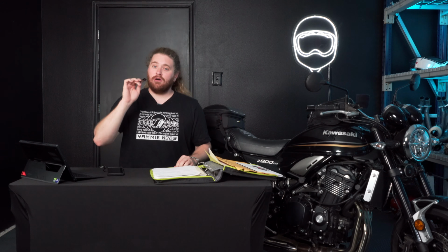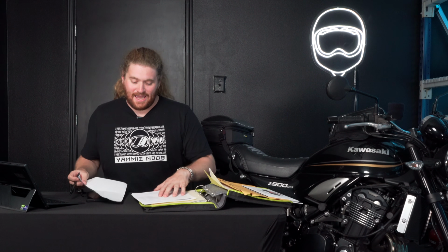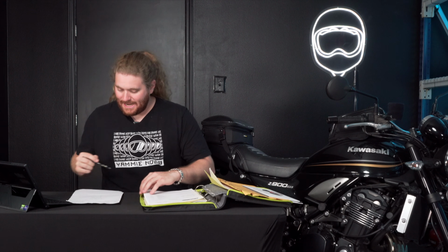You're going to need to check all of the different fees and so forth associated with your state, but this is going to give you an idea of how much all of that stuff is going to start adding up, because we've all seen a settlement statement whenever you go to buy a vehicle and you just see the numbers start stacking up constantly.